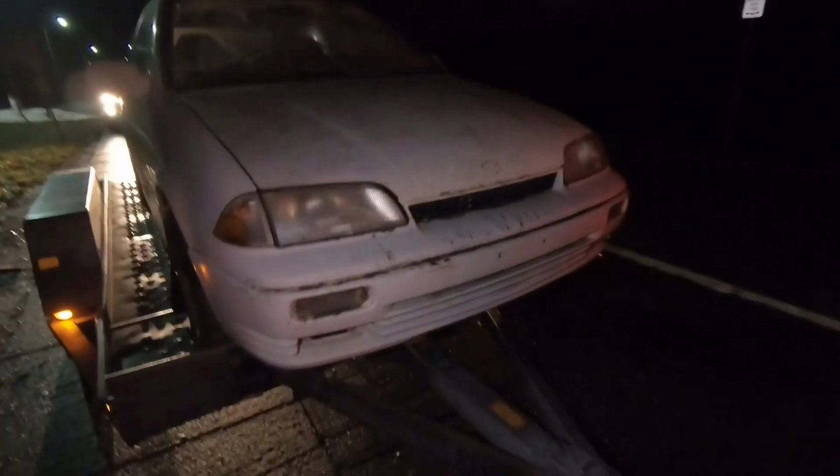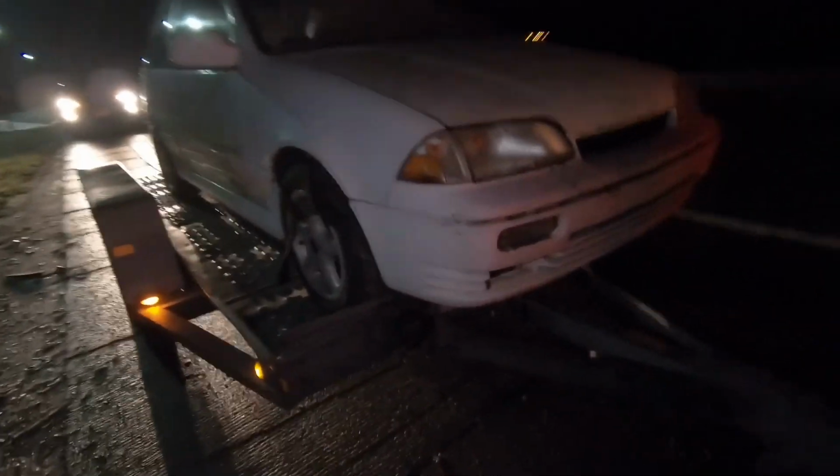All right guys, so we're making a technical stop here. We are only about 10 miles away from the location where we got the car, but we're stopping to make sure that everything is good with the trailer and the car. So let's go check it out. All right guys, so we just finished checking the car. Everything looks good, but we're going to do another view of the Suzuki so you guys can see it.